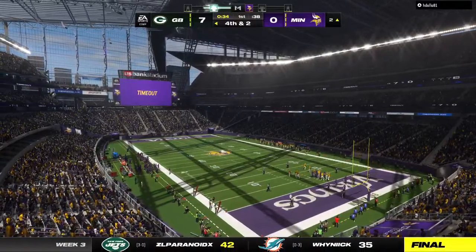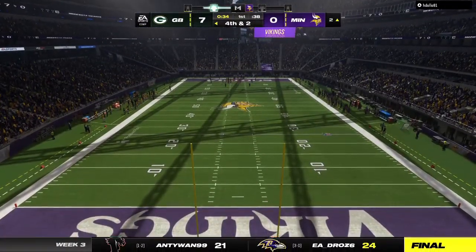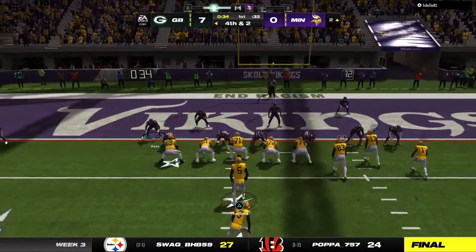They count on their eyes to find the gaps and creases, to find open space. There was absolutely none on that one. Totally swallowed up on that play. This offense converted once already in this first quarter. They're going to try it again here on fourth down.